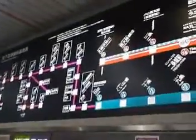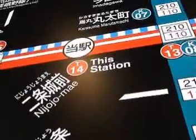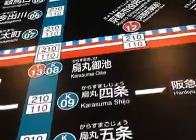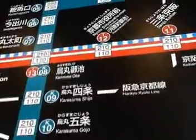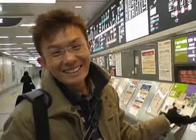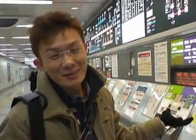This is buying subway tickets for the second time, so we are much cleverer now. We are now at Nijo Mai Station, going to Karasuma, one station. You might be wondering how come for one station we are not walking. It's just like Jurong East to Clementi, Clementi to Dover. We don't walk first.